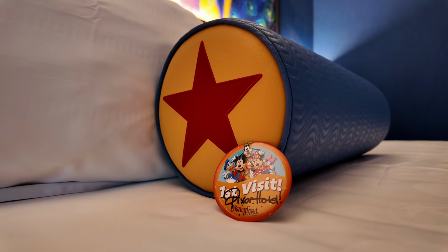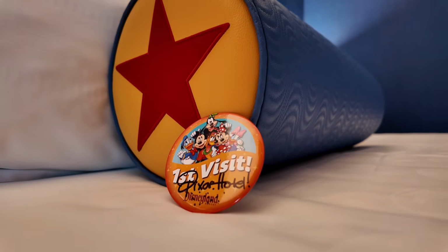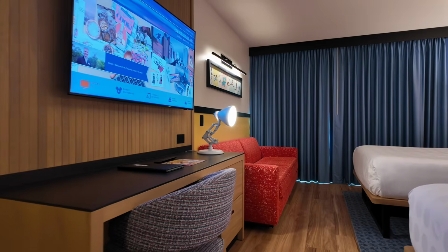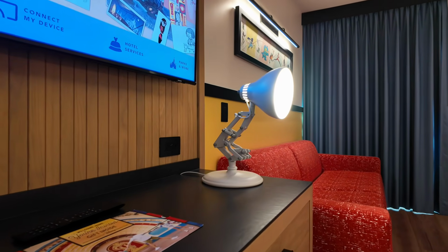Look at the Pixar-themed accents on the pillows. I had to show off my button that the cast member gave me for my first visit. Across from the beds is a big flat-screen TV, a dresser with plenty of storage, and a small desk that's perfect if you need to check in on work or plan your next park day.